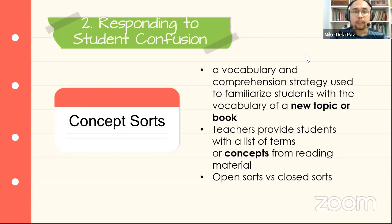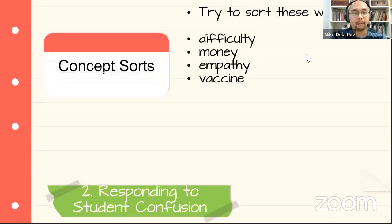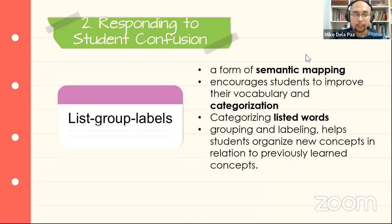Okay? So in terms of vocabulary building though, then you can also sort them based on what words will be used for the book or the story or the text that is in hand. So yeah, and they want to try to sort these words about difficulty, money, empathy, vaccine. Yan. Paano nyo yan i-sort? Or even more words. Now, the difference of that from list group labels is in list group labels, it's also a form of semantic mapping. But for list group labels, you want students to be actively involved in the listing. So sila rin yung mag-iisip ng mga words that they want to categorize, to group, and to label. Okay, kaya siya list group labels.